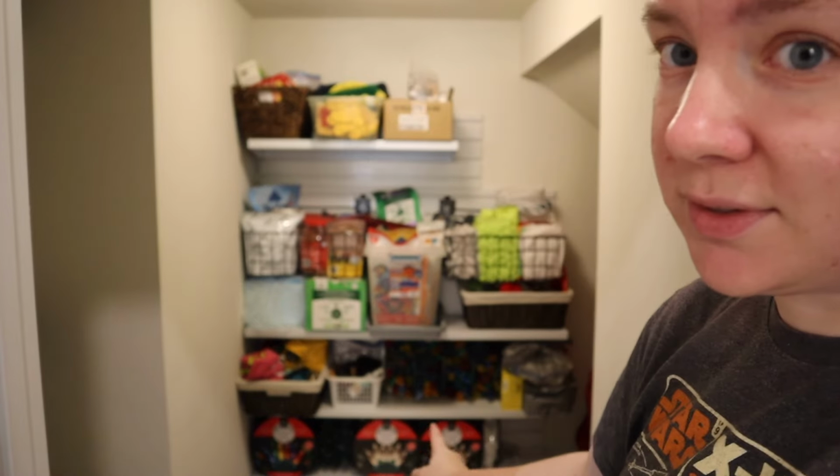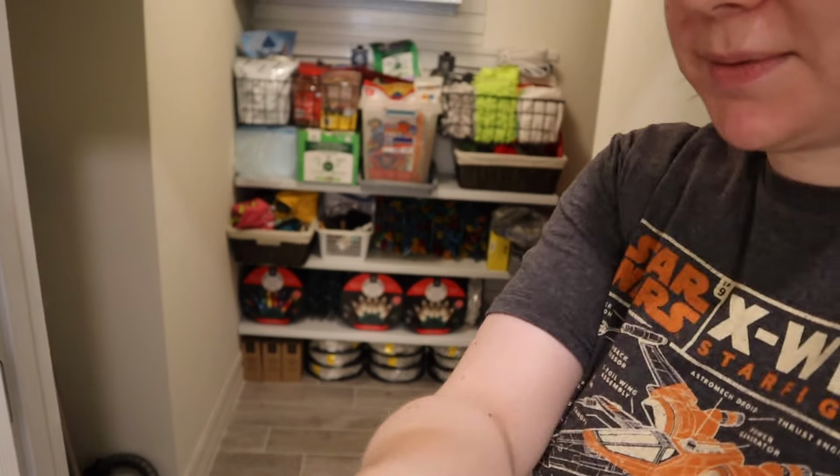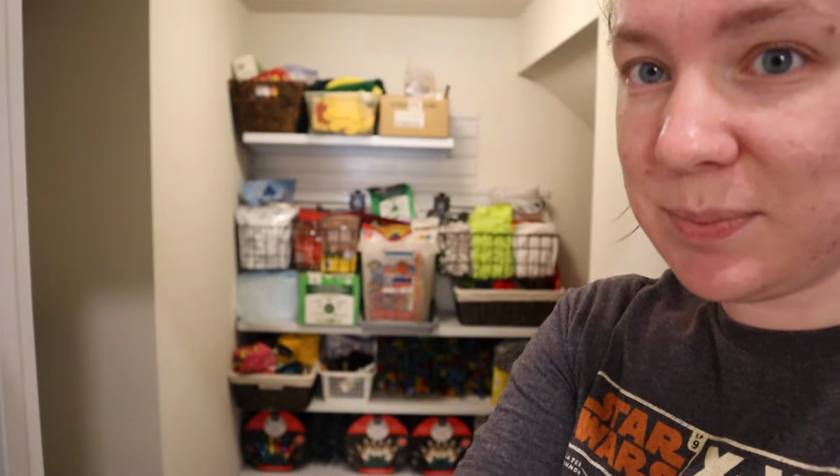And then, if you can see, all of the Christmas lights are on the bottom. See? Just Christmas lights all across the bottom. It makes so much more sense. I got rid of the great big box.